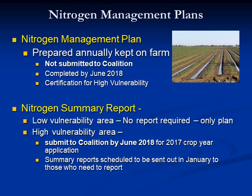So basically we're looking back. We're looking back to see what you applied last year on your nitrogen summary report. So remember, your nitrogen management plans, you're looking forward. What are you going to do for this year, for 2018? When you get the packet in the mail from us, there's going to be a nitrogen summary report, and that is what you applied last year for those in high vulnerable areas. And that needs to be submitted to the coalition.